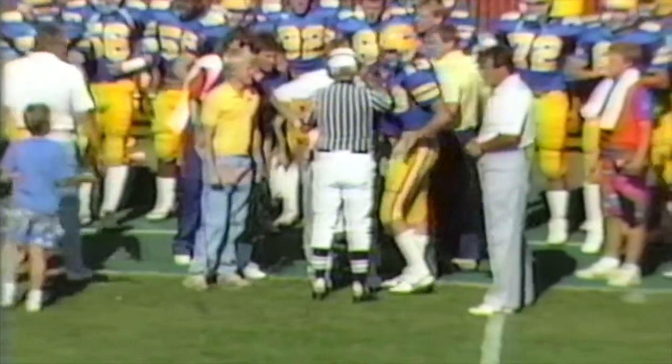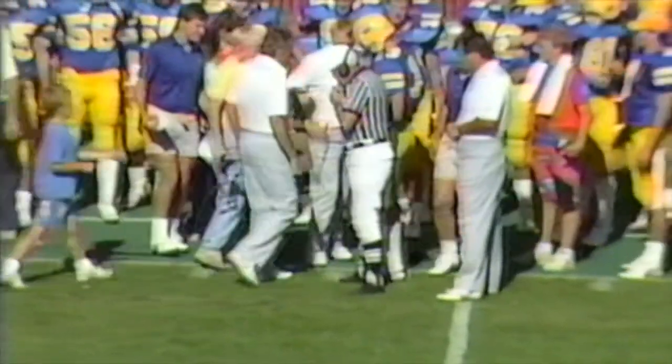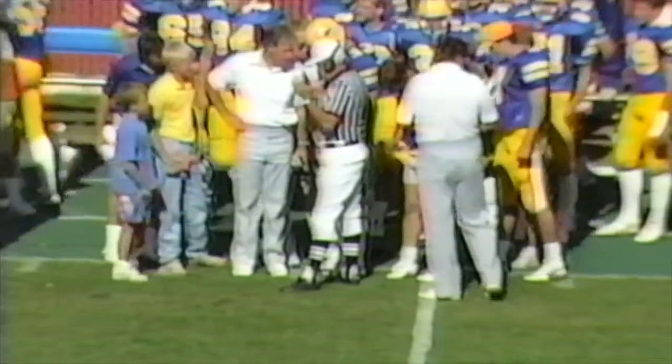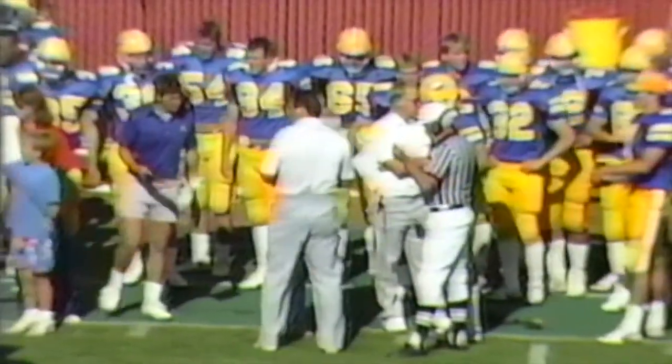What? The public address announcer has just said the touchdown has been taken away because of an inadvertent whistle. That doesn't make any sense. I don't know what's happening here. Things are a little bit out of control. We're just going to wait for the officials to take care of it with 6:37 left to play in the game.